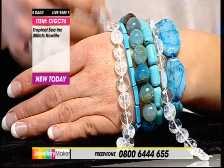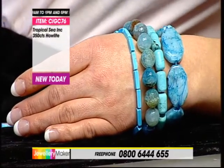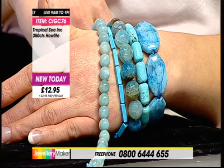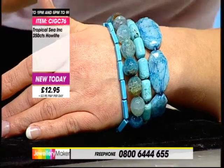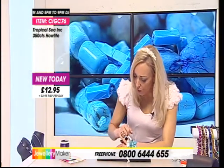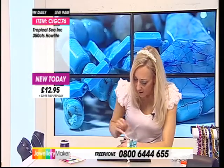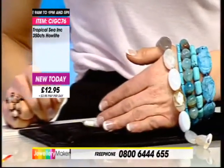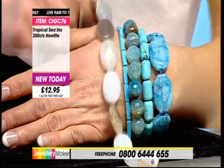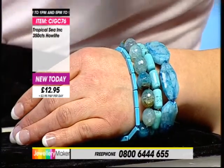Let's give you your price tag. What about with the amazonite, Deb? Yeah, that goes really nicely. $12.95 for four fabulous strands. Could you add some grey? Oh, look at the white. Look at that. I actually think that grey looks fantastic. What about that turquoise colour wire we've got?